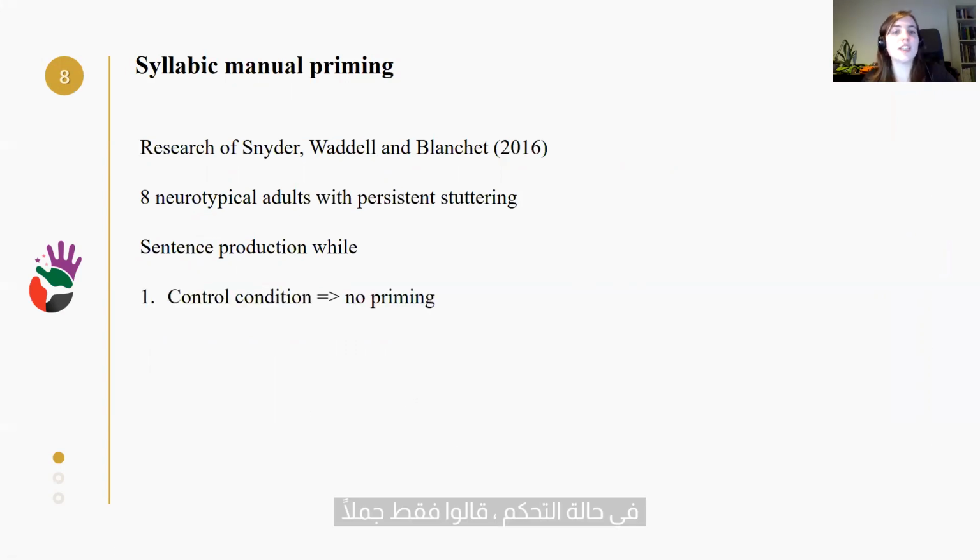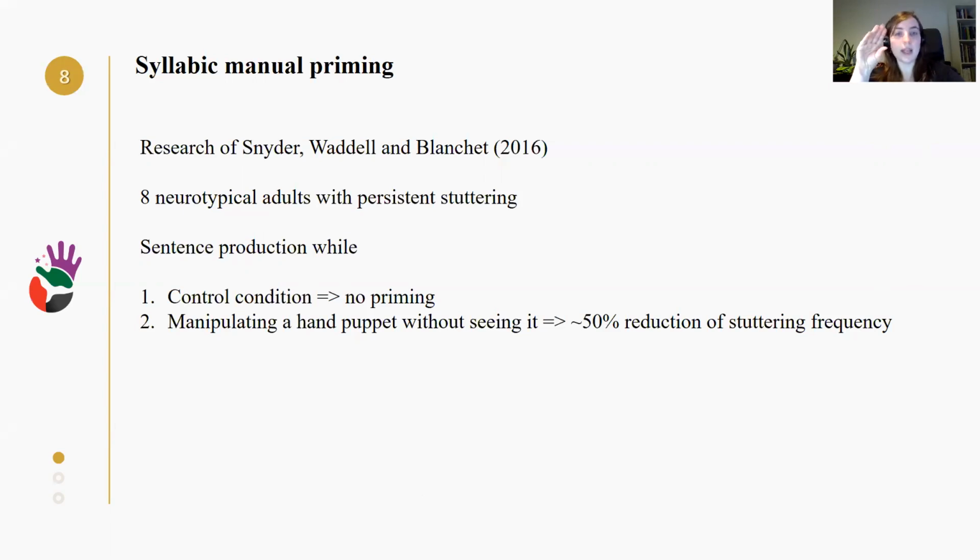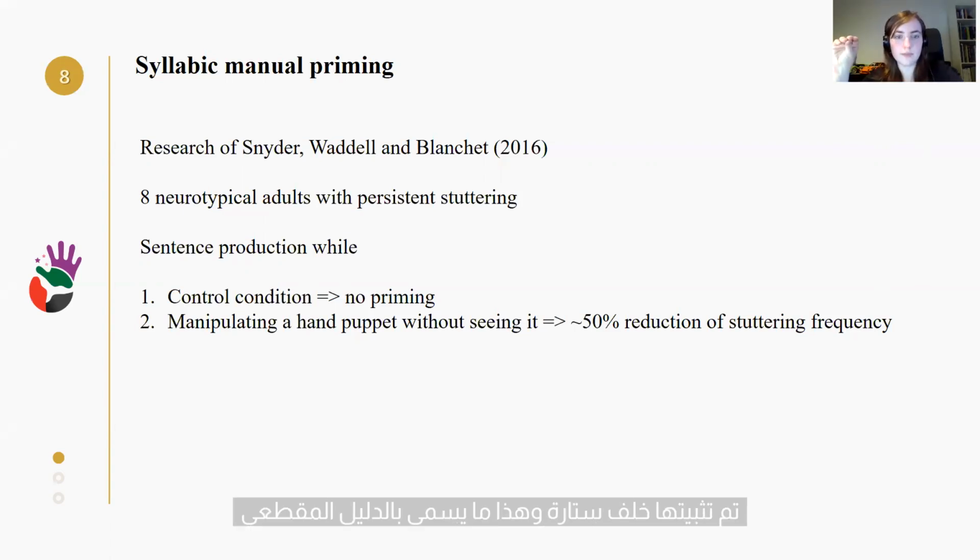In the control condition, they just had to say sentences that they memorized from a card. In the first experimental condition, they had to say sentences while they had a hand puppet on their hands, and they were instructed to open the mouth of the hand puppet just before they started speaking themselves, and then to continue the mouth movements the entire sentence. And they were also unable to see the hand puppet because they had to hold it behind a screen. And this is what is called syllabic manual priming, and it led to a 50% reduction in their stuttering frequency.